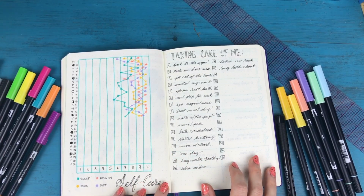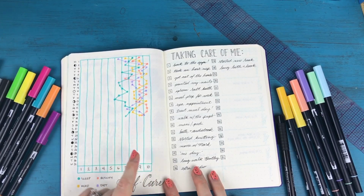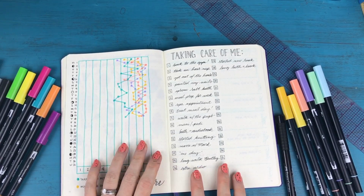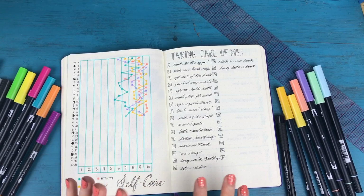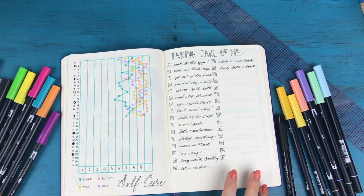All right, after that we have my self-care tracker, which I've been doing vertically this month. I really like the way this looks. However, I'm going to change it up again this month, and I can't wait to show you what I'm doing. You'll just have to wait with me for a few minutes on that one.